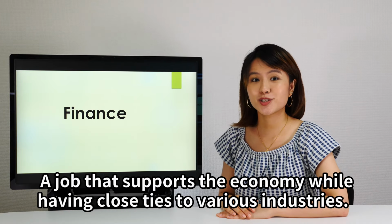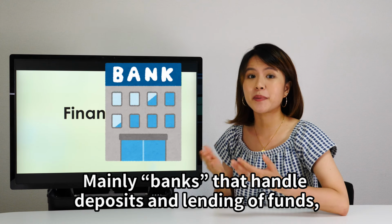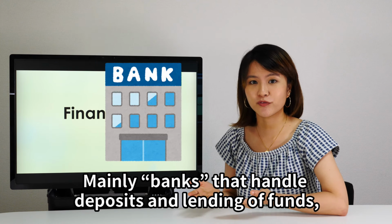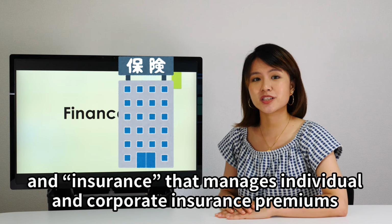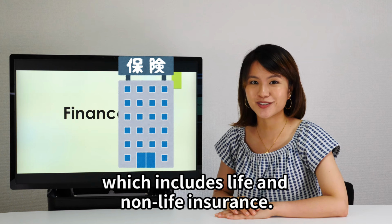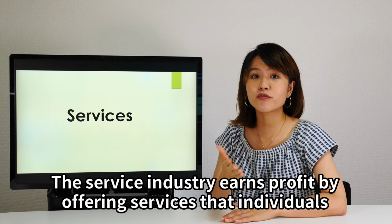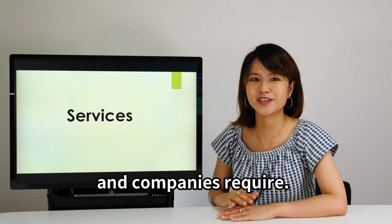A job in finance supports the economy while having close ties to various industries, mainly banks that handle deposits and lending of funds, and insurance that manages the individual and corporate insurance premiums, which include life and non-life insurance. The service industry earns profit by offering services that individuals and companies require.